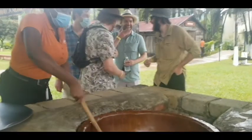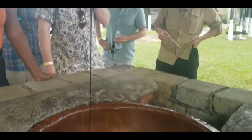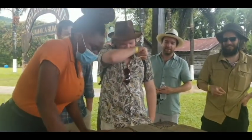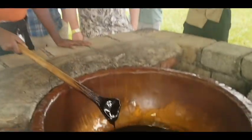I love molasses. Rich in iron, vitamin B6 and B12, good for your nerves, a good energizer, and it has calcium. And the gentlemen, they call it liquid Viagra. Yes. Good for the bag.